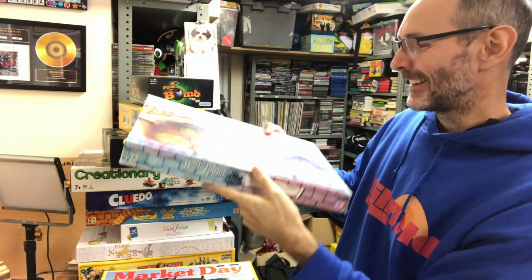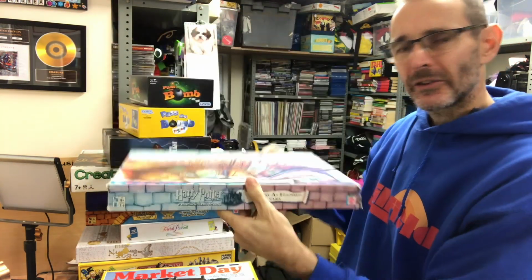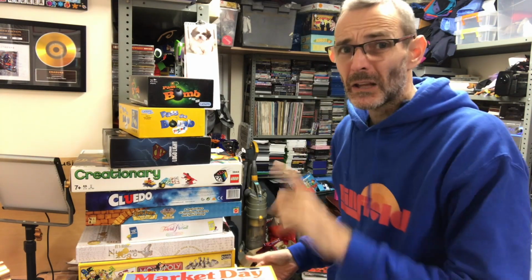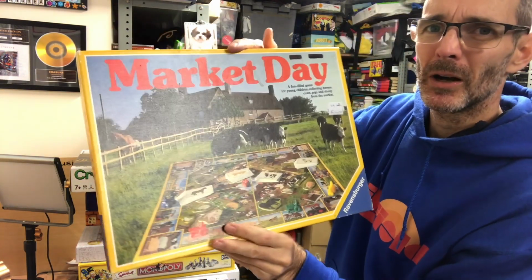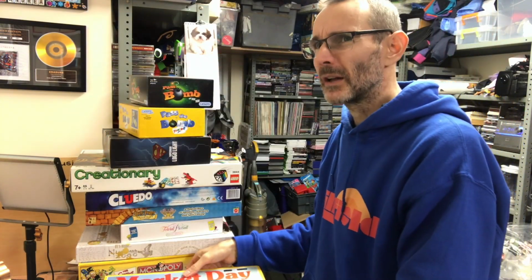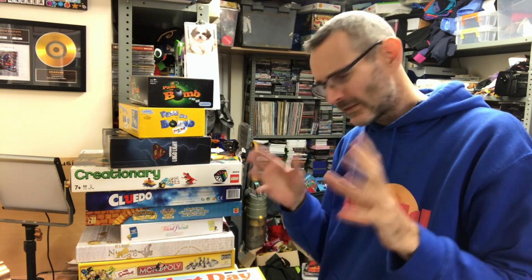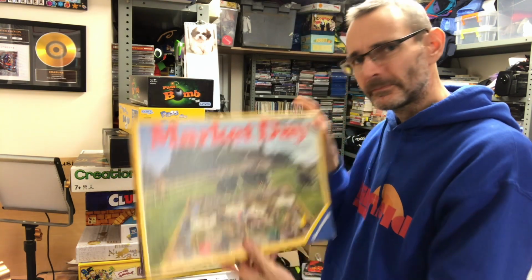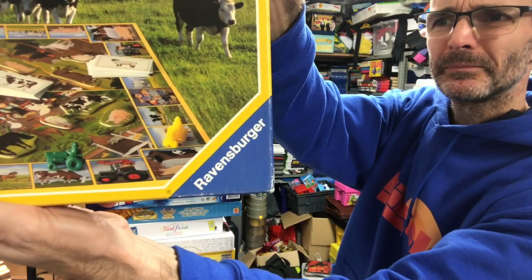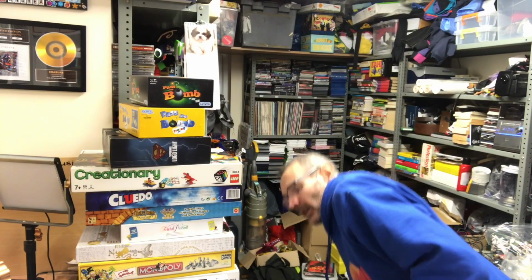But that's Mystery at Hogwarts. Should still have some value, even with a faded box. This is quite a nice one as well, Market Day, that has some value. Not sold one for a while, but I think they were up into maybe around the £20 mark. Vintage one, it's a Ravensburger game. Yeah, always does okay for me, that one.